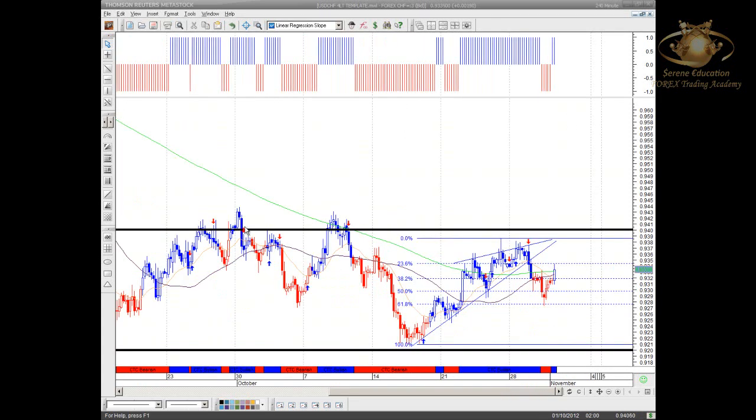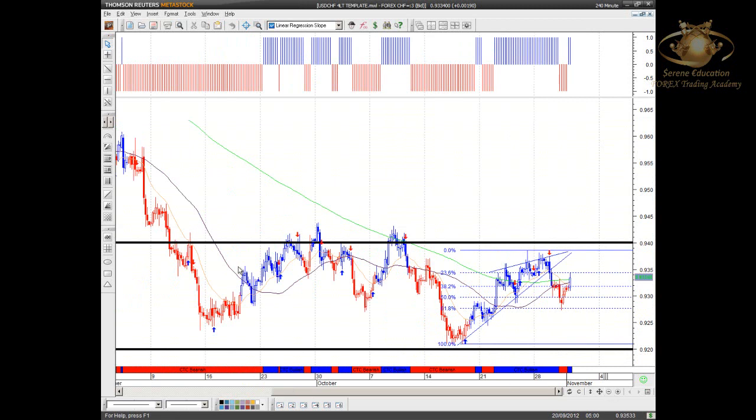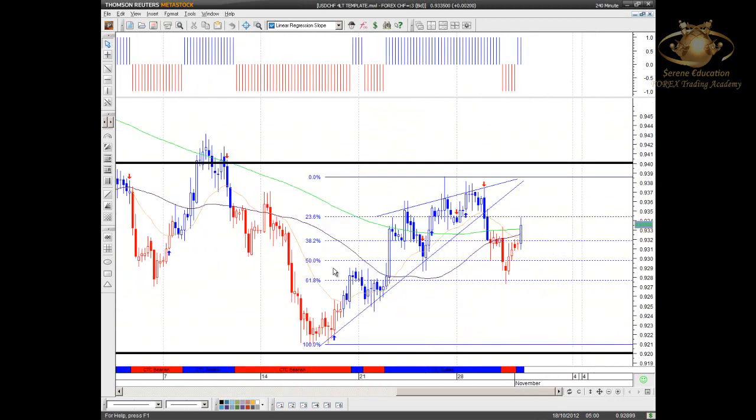Let's have a look at the 4-hour chart. You can quite clearly see I've put here my major support and resistance level at 940 and the major support and resistance level below me at the 920. You can see price has just been consolidating between these 2 points over the last couple of months. The nice little breakout near term, a lot of indecision candles followed by a nice bearish engulfing candle.